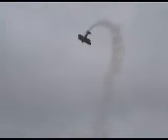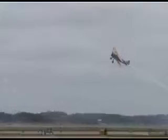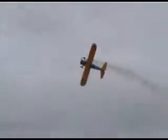He pulls up into the vertical, rolls the airplane a quarter roll to the left, pulls hard on the stick. That is called the inside Humpty Bump. A quarter roll to the right sets him up aiming for show center. He's got some energy. Watch him go into a 4-point hesitation roll.